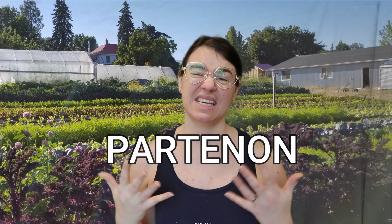Zucchinis, the flowers need to be pollinated for the fruit to turn into viable zucchinis. So I ended up getting Partanon. It did all of the features that we needed for it, and I was really happy with this plant.